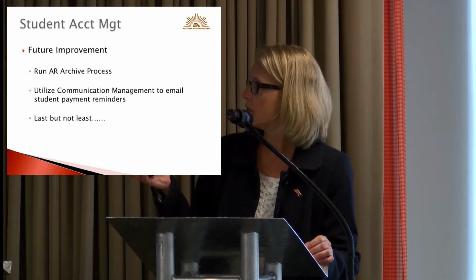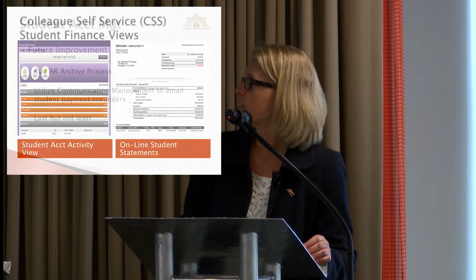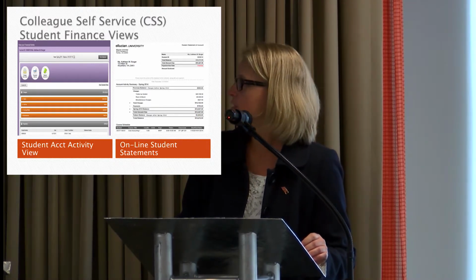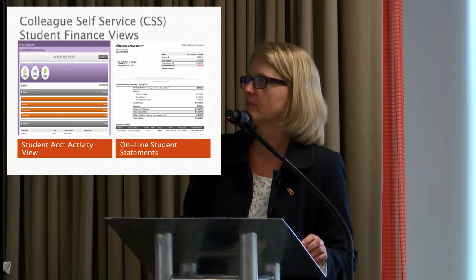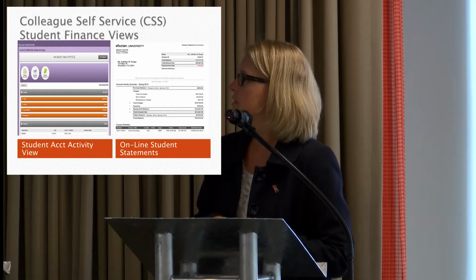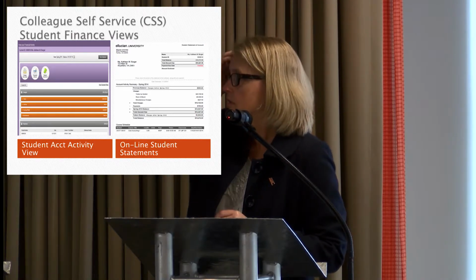And last but not least, this is the Holy Grail right there. Colleague Self-Service. Student Finance Views. And what this does is, when the student goes on their Web Advisor and they can see their account, they can see their payments, they can make payments, they can call us and we can log on and see exactly what they see. So if they say, oh, well, it looks like this to us, and we're just logging on to their account, ARTI screen in Colleague and going, well, I don't see what you're talking about. Well, we can log on and see exactly what it is that they're seeing. So that will be so helpful for us just to be able to communicate with them that way.